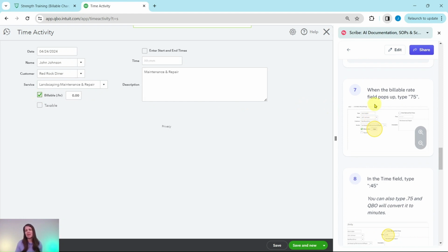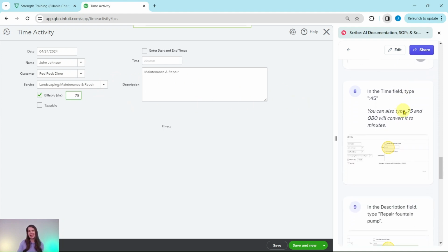And in the billable rate field, we're going to type 75. So click into that field, type 75, and then we need to enter his time. So in the time field, we're going to type 0:45. So do that. You could have alternatively typed in 0.75, which QBO would have converted into 45 minutes since that's how long he spent doing it.